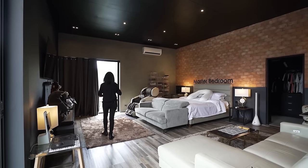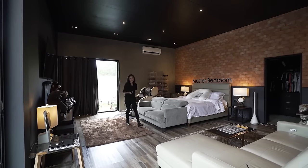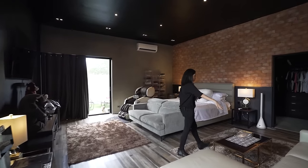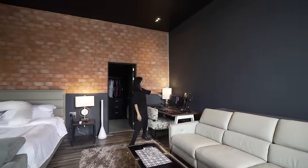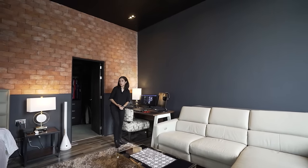Okay, now this is bedroom number 3. It's the master bedroom. Obviously, you have a lot of space. You have a lot of things going on, a lot of things that you can fit in here. A full-sized sofa, a desk. This has a desktop, which again shows your home security system. So accessible din siya via the desktop.